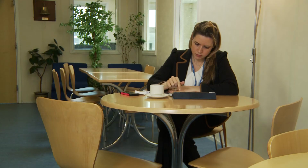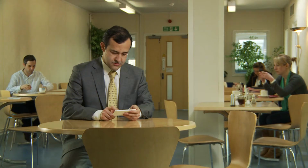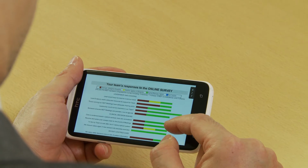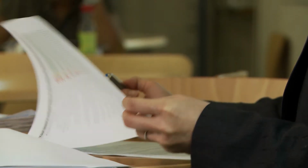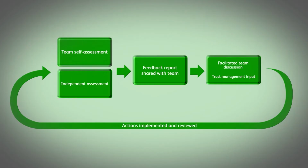So the feedback report is confidential to the team. So who in the team may have said one thing or another is not known. The feedback report gives no interpretation of the data. It's purely designed to stimulate conversation and look for ways of improving team working. If the team wish to share it wider within the trust, they're obviously welcome to do so, but it's their choice.